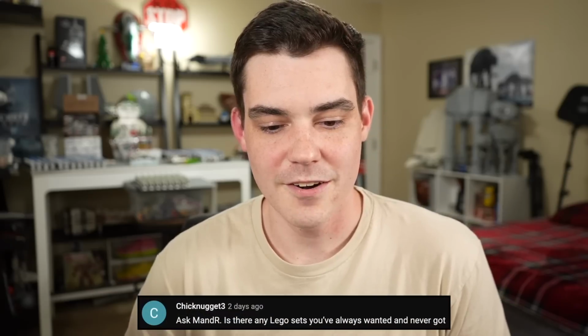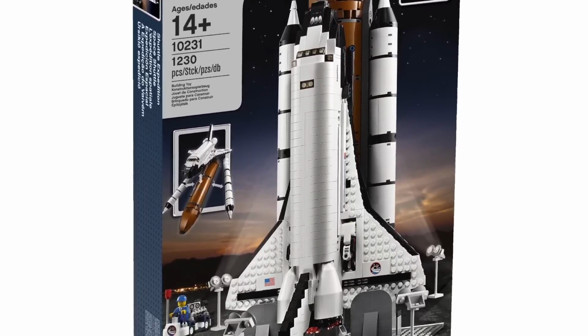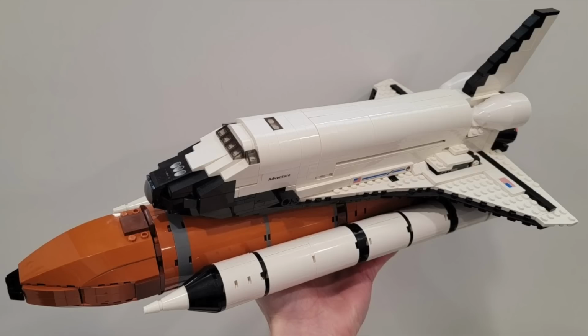Chicken Nugget 3 says, is there any LEGO sets you've always wanted but never got? The 2010-ish LEGO Space Shuttle with the fuel tank. I always wanted that one, never bought it. But when the new NASA Space Shuttle came out last year or 2 years ago, I think, I had to buy it immediately. But it still hasn't filled that void in my heart. I still want the one that sits vertically and has the fuel thing on the back. That's the classic look of the Space Shuttle to me.